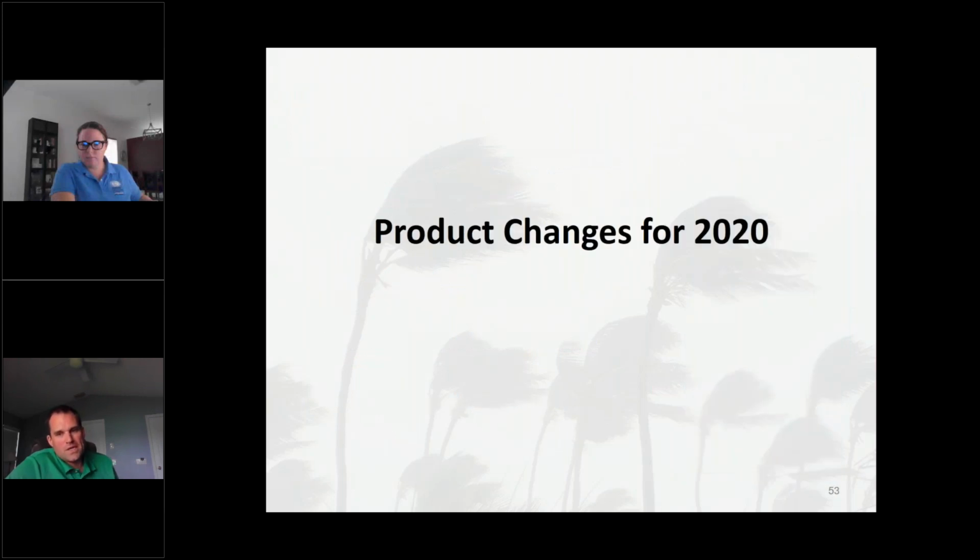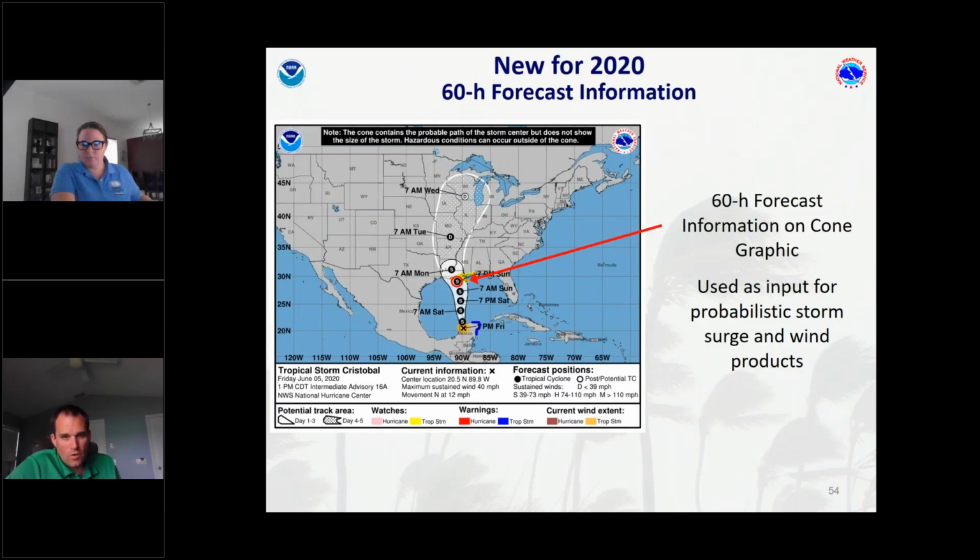Quickly cover product changes for 2020. We have a new 60-hour forecast information within our advisory packages. This is Tropical Storm Cristobal back in June. You can see there's a 60-hour forecast point on the cone. This 60-hour track and intensity and forecast size information is really useful for the probabilistic storm surge and wind products.